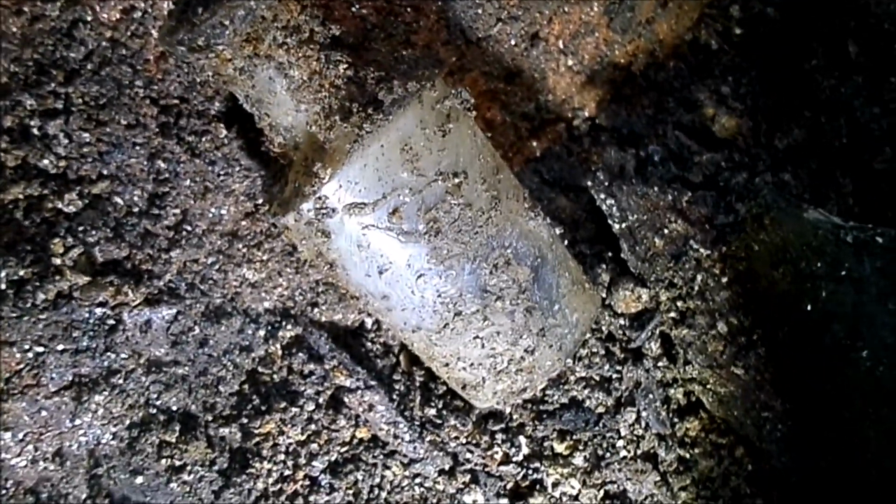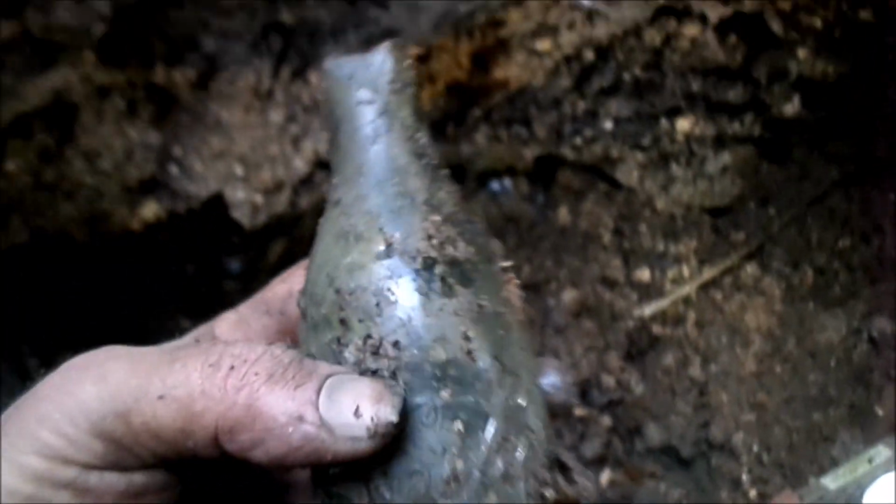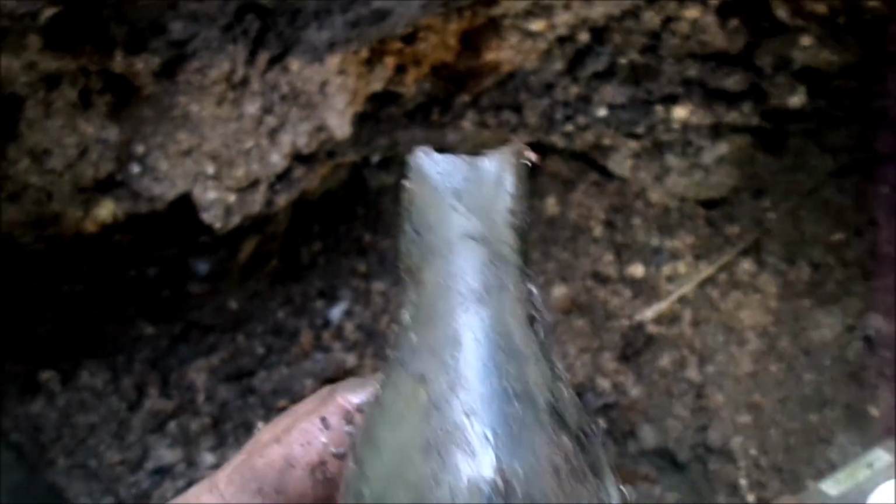Okay, I just found another King Drug Company. And down here I see what might be an intact straight sided Coke, but of course my single prong scratcher decided to get buried up. Dang it. Well, it's almost whole. I hope I didn't just snap that off. That's an old break right there.